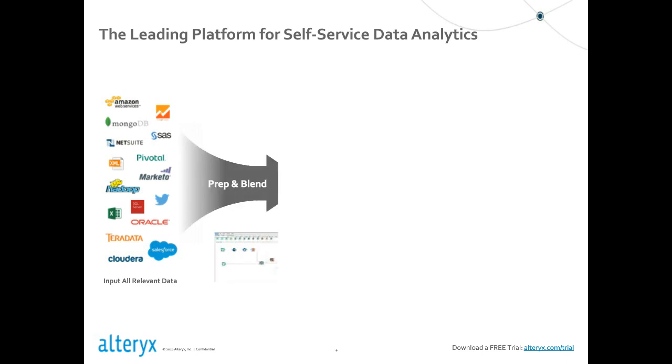Once you get access to that, you can prepare and blend that data in a repeatable workflow environment, a drag-and-drop workflow that requires no coding, no SQL coding, no analytic coding or programming. We even give you the ability to enhance and enrich that data with packaged third-party data that we offer from Experian, Dun & Bradstreet, TomTom, and the Census.